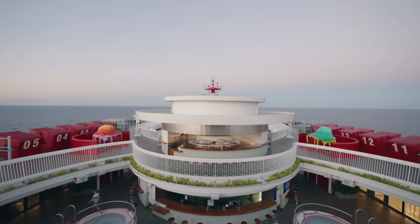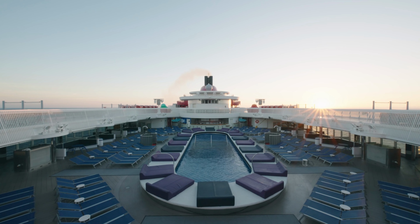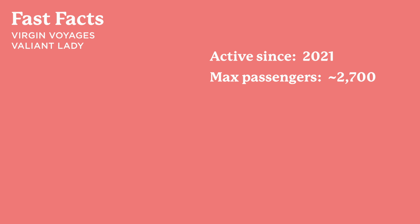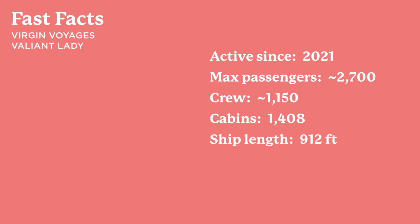So that's going to take us to the end of our tour of Valiant Lady. Before I wrap up this video, I'm going to share just a few fast facts about this ship. It first set sail in 2021. The maximum number of sailors on board is approximately 2,700, and the number of crew on board is about 1,150. There are a total of 1,408 cabins and suites on board. The ship is 912 feet in length, and the weight of the ship is 110,000 tons.